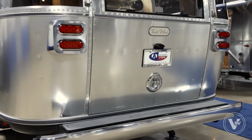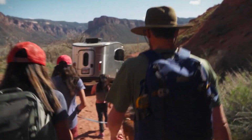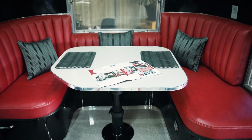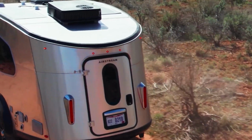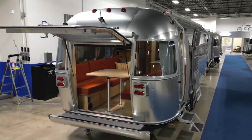Airstream trailers are more than just vehicles. They are symbols of a lifestyle characterized by freedom, adventure, and sophistication. These trailers are not merely suitable for short trips, they are perfect for full-time living. Imagine waking up to the sound of birds chirping outside your Airstream, surrounded by nature's beauty while enjoying all the comforts of home. Airstream trailers make this dream a reality.